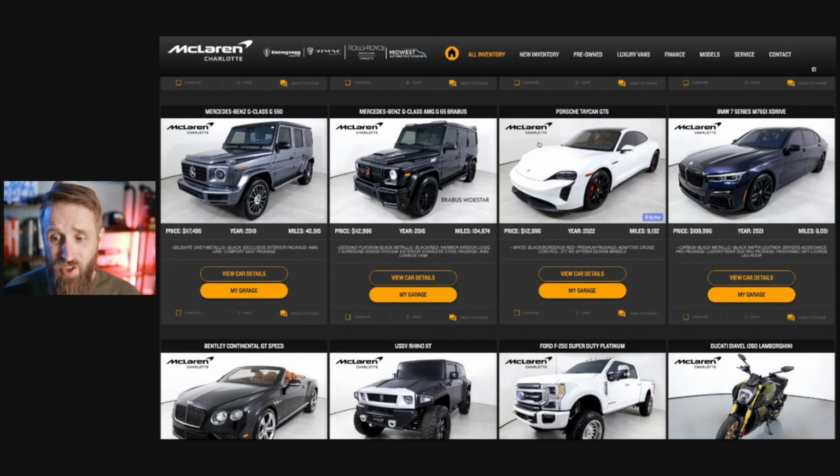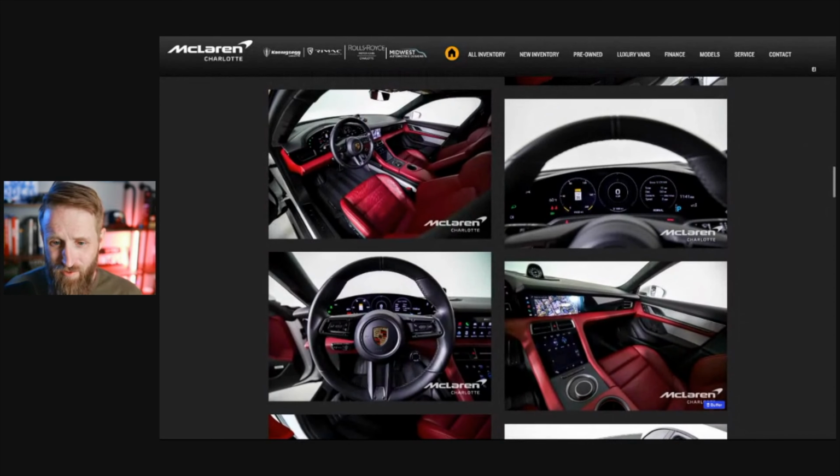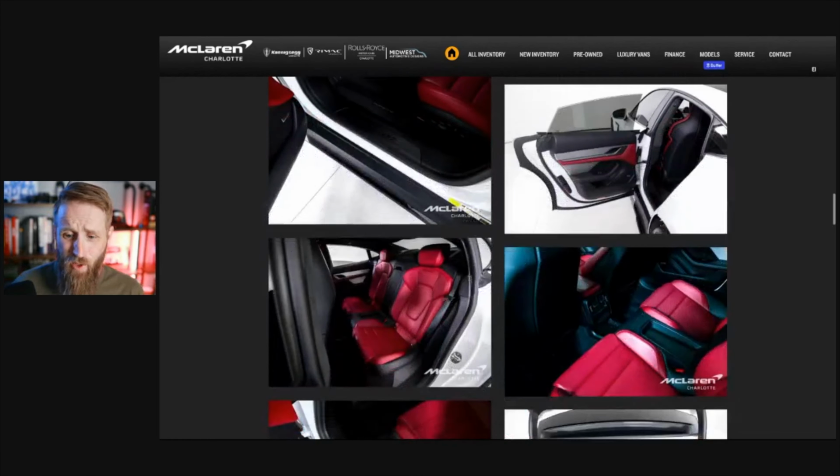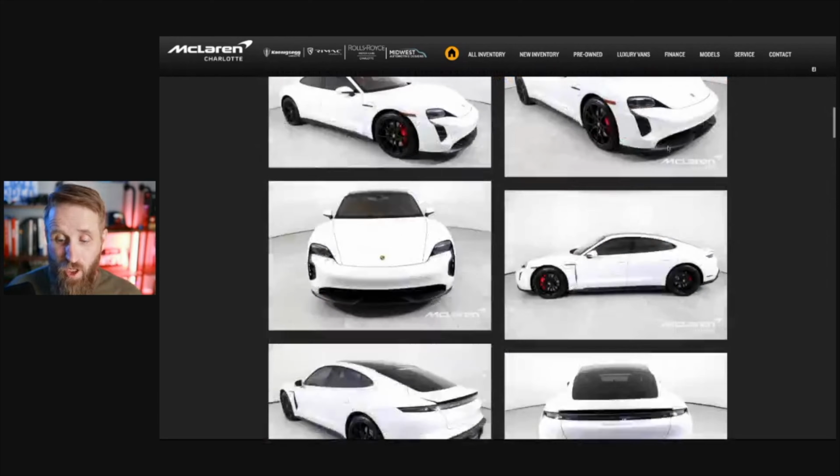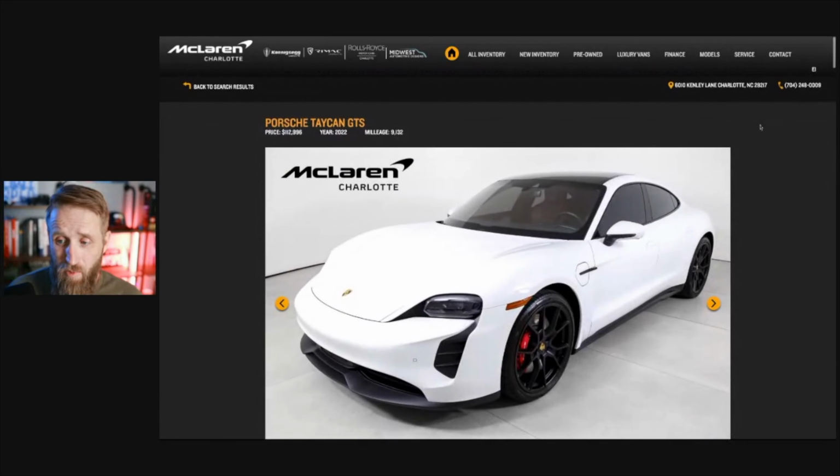You've got a Taycan GTS that doesn't have a black interior. That's really hard to find. Honestly, it requires closer examination, so here we go. We've got the Bordeaux red and black interior, which looks really sharp and I think is great on the GTS model.